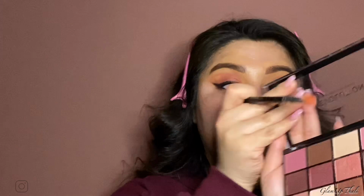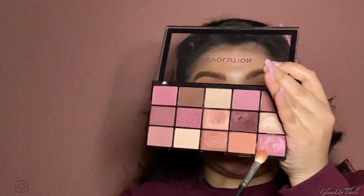Okay, so let's continue. I already put the little sticker of hearts here. I'm gonna go in with this pink shade right here, all over the eyelid, including the heart. Just buff it out. It's a MAC brush, but I just don't know what number MAC brush it is.